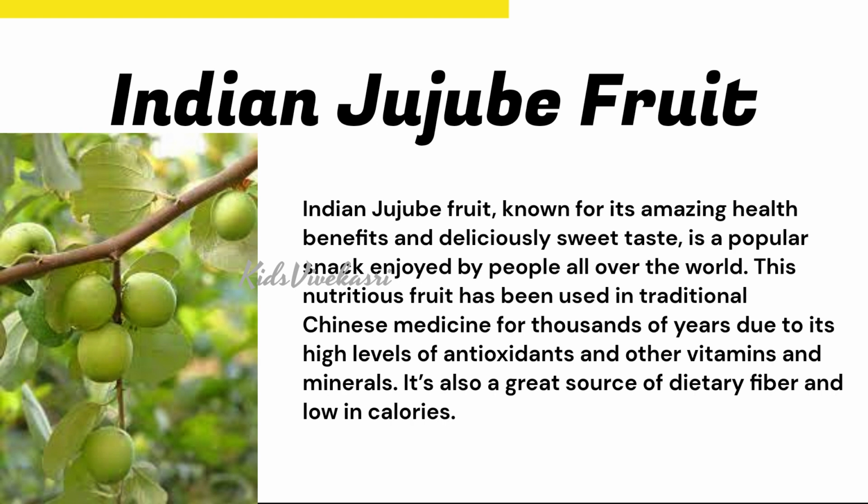This nutritious fruit has been used in traditional Chinese medicine for thousands of years due to its high levels of antioxidants and other vitamins and minerals. It's also a great source of dietary fiber and low in calories.